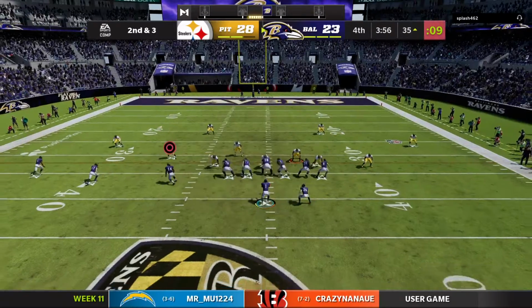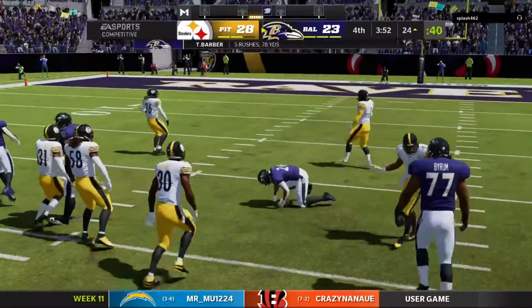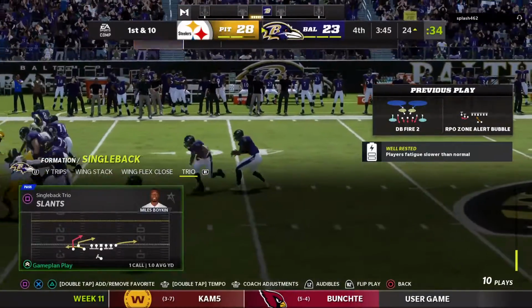From the gun, they'll try to run it. And brought down, but not before they're inside the 25. 78 yards rushing for him now, and he's carried the ball just 5 times.